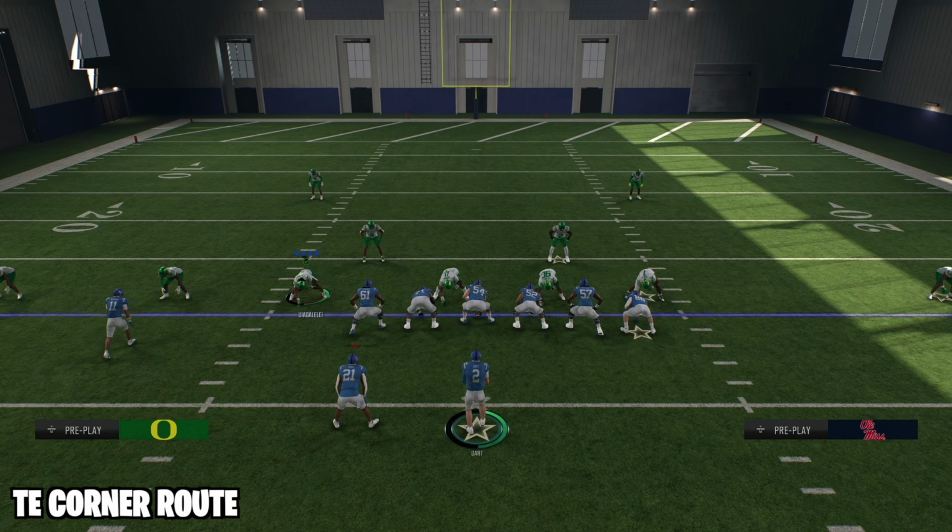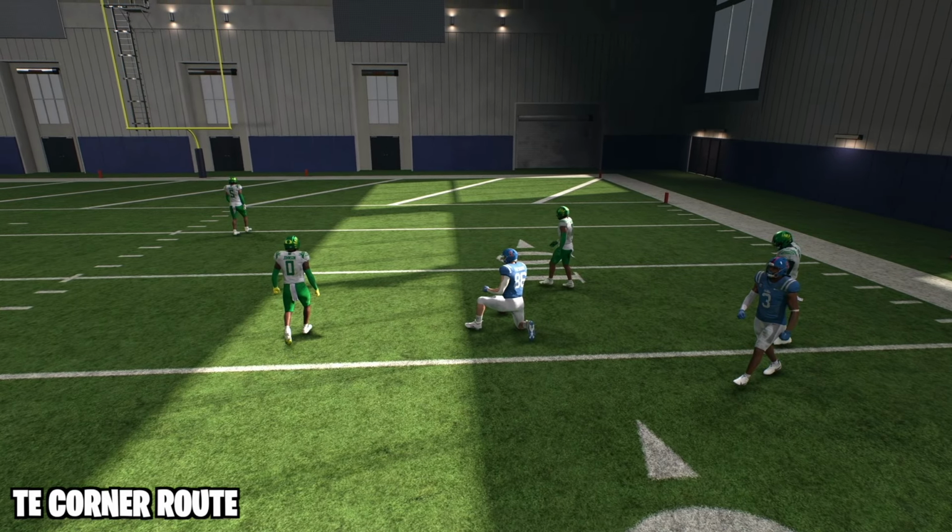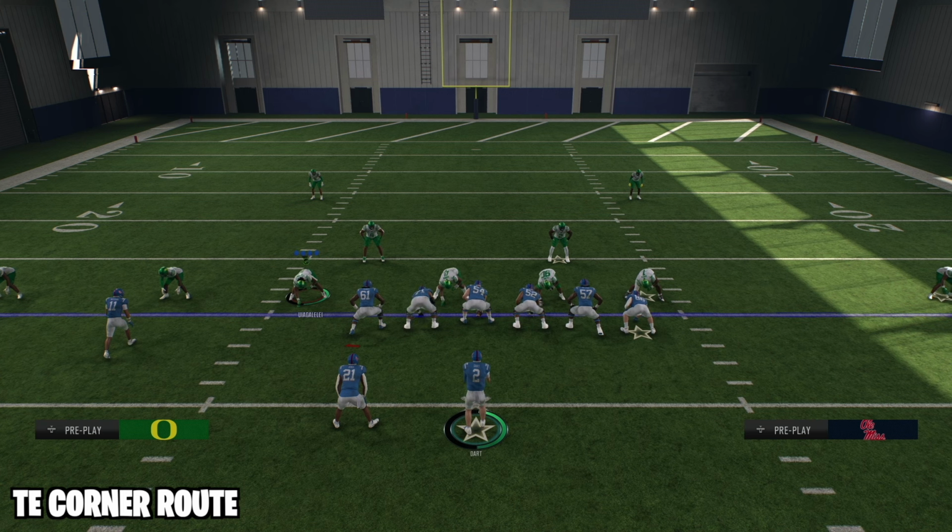Another man beater, especially if you know that the linebacker isn't that fast either, then I recommend going with this. If you have a fast tight end as well, always go to the tight end corner route because this route can be very, very OP and very, very difficult to stop, especially if they're constantly going in man coverage. As I run it one more time. Again, great play by the tight end, but this one is another man beater. Add this one to your list of OP routes to beat man coverage.